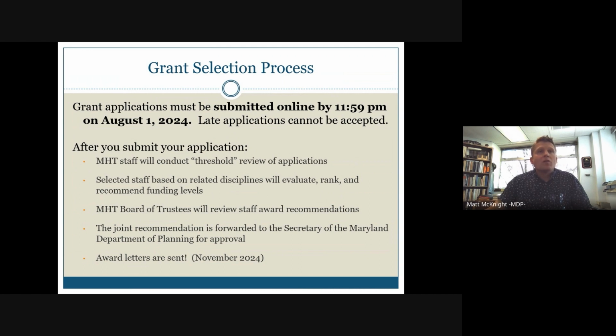Those staff are selected based on their disciplines that they are experts in, and they will reevaluate, rank, and recommend the actual funding levels for your grant. So do be aware that those funding levels can differ. If you get an award letter, those funding levels can differ from what you requested, so keep that in mind.